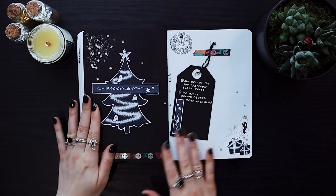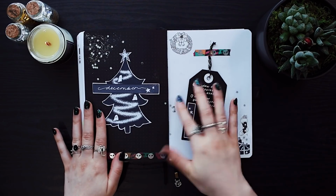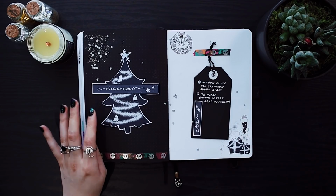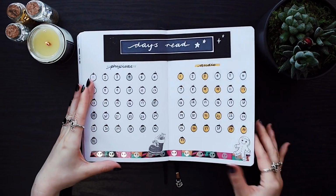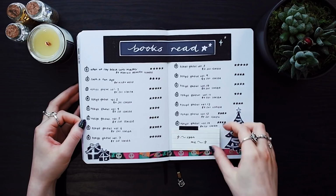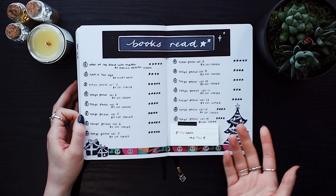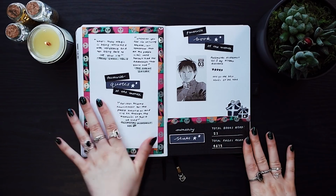Okay, so the final month, December, I did like a Gothmas theme. A lot of these stars actually fell off. They were supposed to be here, but whatever. So yeah, obviously a really short TBR because I was going to be really busy in December, even though I read the most books in December. Anyway, days read, books read, which like I said, I read a lot, so I ended up having to put in this to continue my list of books read. So yeah, how many did I read? 21. Obviously a lot of it was manga. Anyway, and then favorite quotes of the month, favorite book of the month, monthly stats.